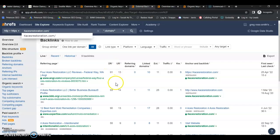Now, your backlinks should be linking to your website, not just for your brand and your website name, but also for your keywords, because that's how your keywords are going to rank to the 1st page of Google. That's how you're going to be found for your services in all of your service areas.